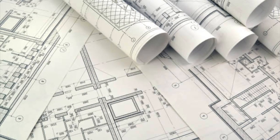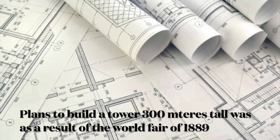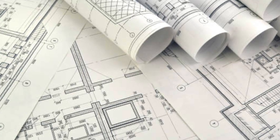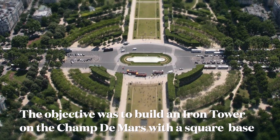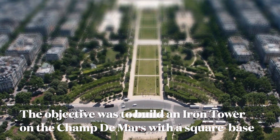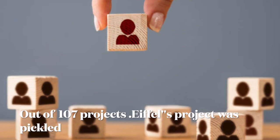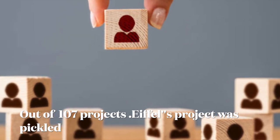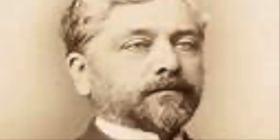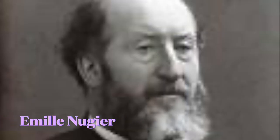The plan to build a tower 300 meters high was conceived as part of preparations for the World's Fair of 1889. The aim was to study the possibility of erecting an iron tower on the Champ de Mars with a square base, 125 meters across and 300 meters tall. Selected from among 107 projects, it was that of Gustave Eiffel, an entrepreneur, Maurice Koechlin and Émile Nouguier, both engineers, and Stephen Sylvestre, an architect, that was accepted.